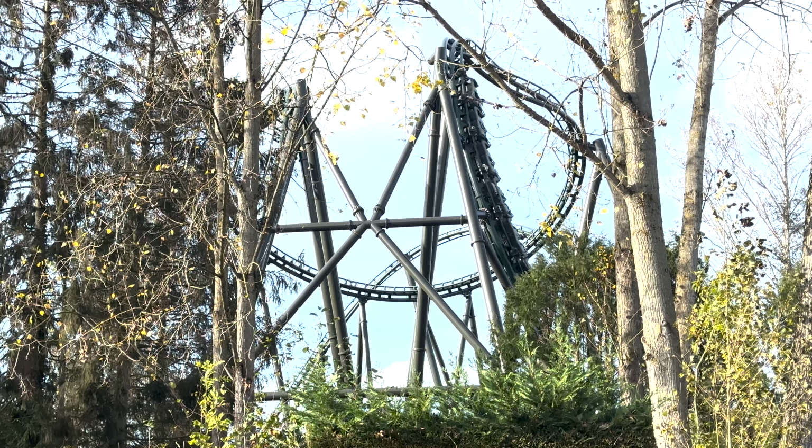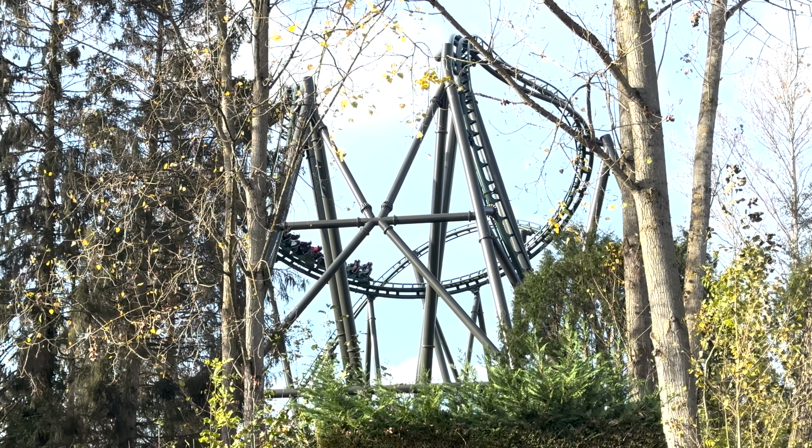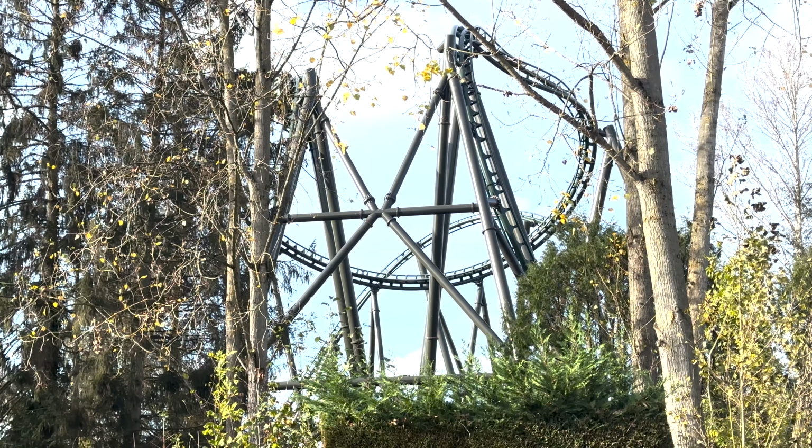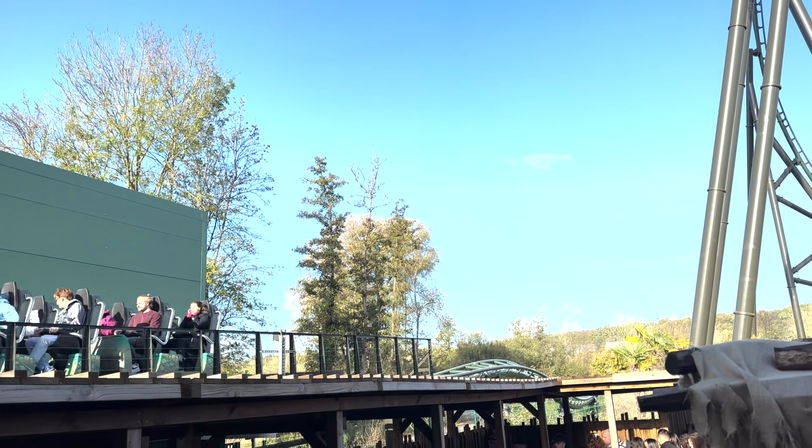It's kind of like an inside-out Cobra roll, meaning that it rolls the opposite way going into and out of the roll. That's dope. So it really felt like some kind of a snake or a lizard or a reptile, whatever Kondaa is supposed to be. Love that ride. That's definitely got to be one of the best here in Europe. And can't wait for you guys to get out here and try it out.